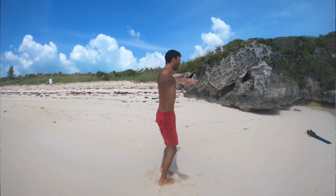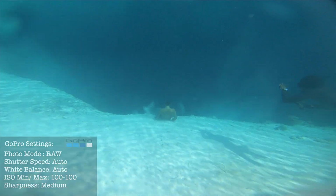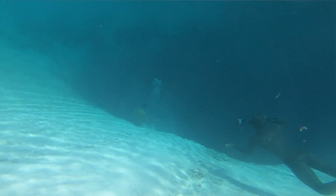Second shot is going to be David sitting on the edge of the blue hole. It's going to be pretty cool. The last shot we just did was the most tricky one because I had to be careful with the sand so much, and I had to exhale my air when I was there.